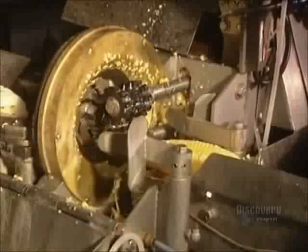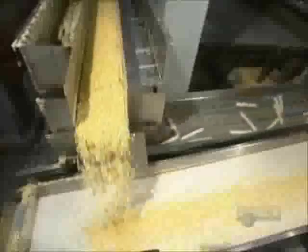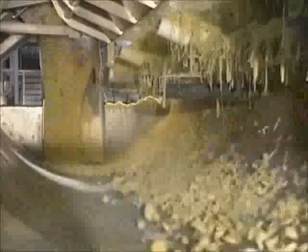The kernels are removed from the cobs by going through the machine where knives remove the kernels in a fraction of a second. Each of these units remove 1.5 tons of kernels per hour. Twice a day, the machines are stopped to inspect the blades, to clean and sharpen them. The corn kernels fall into the middle, while the cobs themselves are moved to the sides. Both kernels and cobs move along on their separate ways in the process.